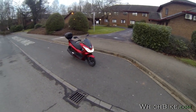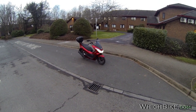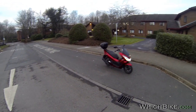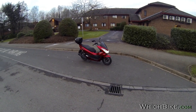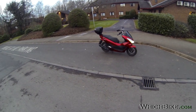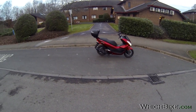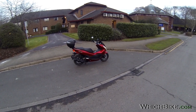The other big selling point of this bike is that it's stated to do 130 miles to the gallon. I've had this, as I said, about 4 or 5 months. I'd get between 122 and 125, which is certainly good enough, particularly as I tend to race the nuts off this bike, such is my personality. Yeah, it's a good looking bike.